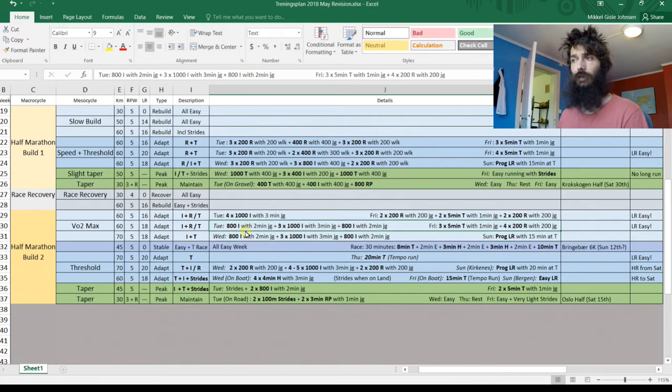But then there's other things that change in that same period because although the VO2 max workout is the same, I'm going from 60 to 70K per week total. So my overall running volume is increasing there. So that's why the third workout is exactly the same as the second one because I have other stressors to deal with as well. So there's a lot of these things to consider when you're making a training plan.